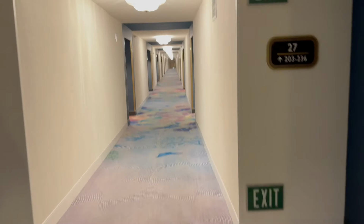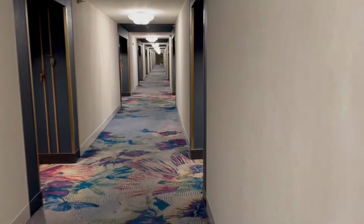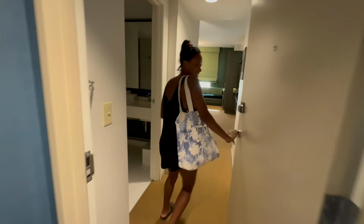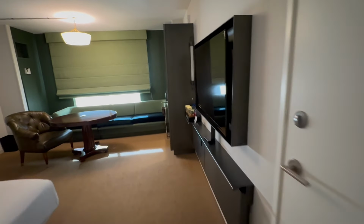And now for a quick tour of a Park MGM room. You can already see that the decor is completely different in the hallways. This is a Park MGM King. The rooms are really spacious because this is the base entry-level room and it's 406 square feet.